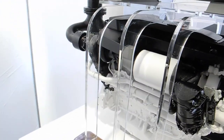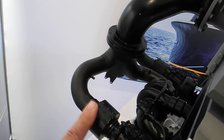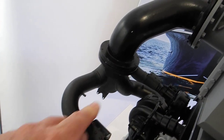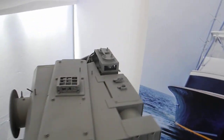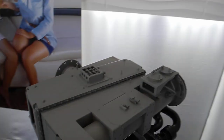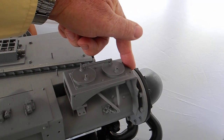So you can see the rest of the engine. And looking on the back, you can see the two banks, the right-hand bank and the left-hand bank, and those are the cylinders if this were a V6, V8, V10. And then both of those banks come up into this pipe into the SCR.